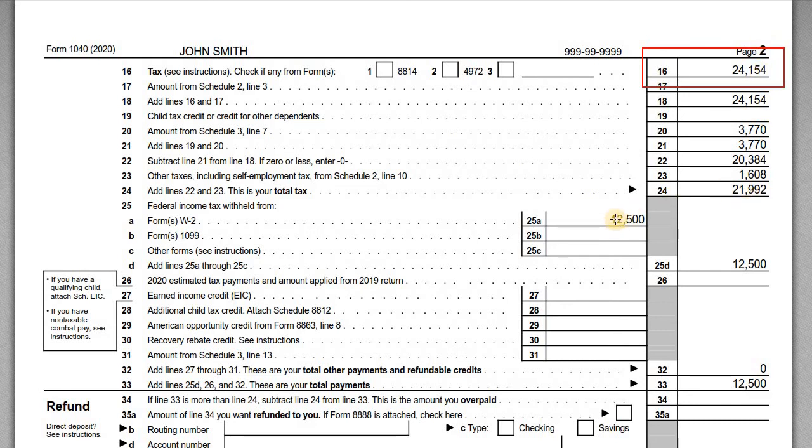And then, of course, you get credits for withholding on your wages, or if you made estimated payments, or if you have the earned income credit or child tax credits, those will also go into ultimately what the net amount you owe for the year.